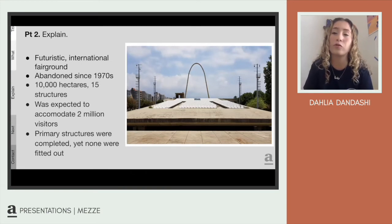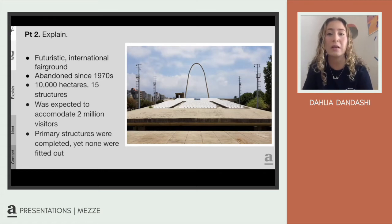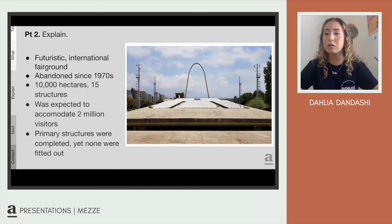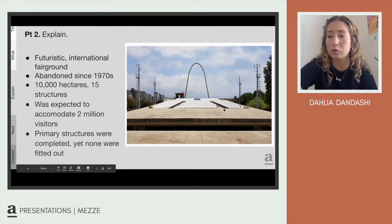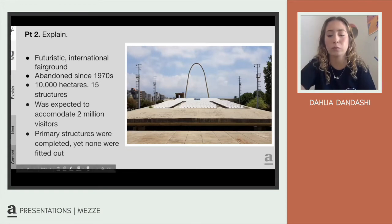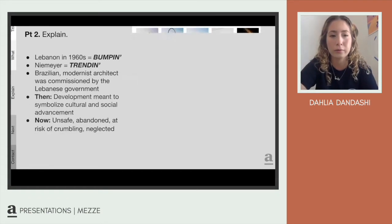Though the primary structures were completed, nothing was actually fitted out. So it's almost like there are these hollow shells, and they're all there, but there's nothing inside. The structures are just living in this big open space and no one's really doing anything with it. Here in the image, we can see one of the structures, this open theater area, and we'll continue and look at some more.